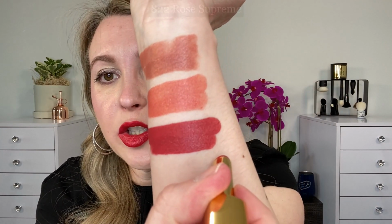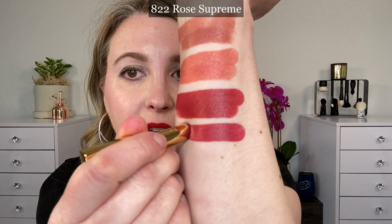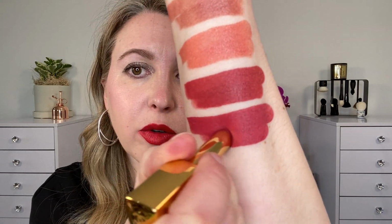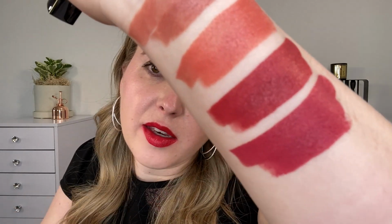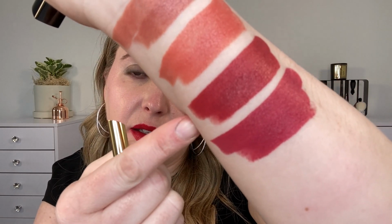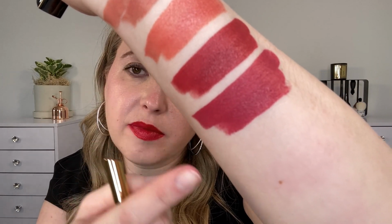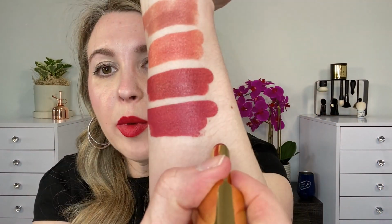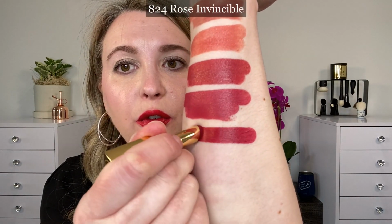This is 822. This is definitely going to be one of the shades that I wear a lot of. And you can see that this one is just a little bit cooler in tone than 818. So this is going to be a little bit rosier. It also looks just a little bit lighter. Here we have 824.